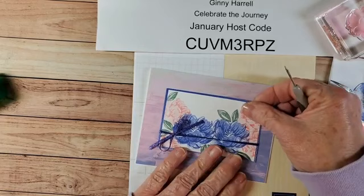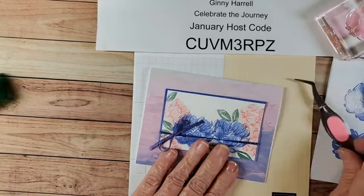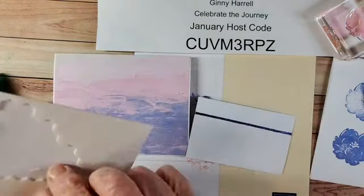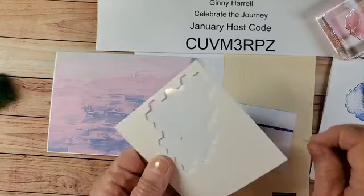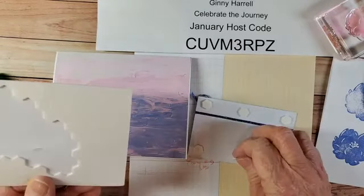Now we're going to put that on. We'll put this on with some dimensionals. And then we're going to need a sentiment. I just pulled a happy birthday from something fancy. So we always need birthday cards.